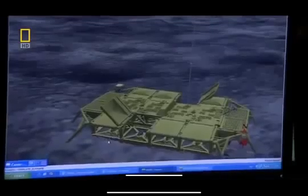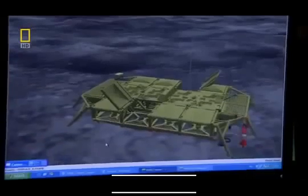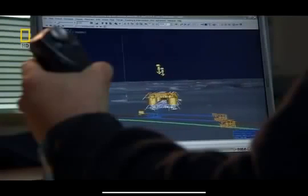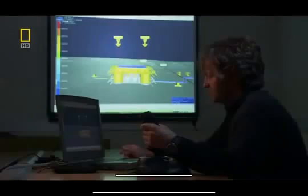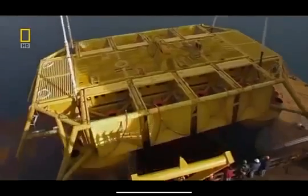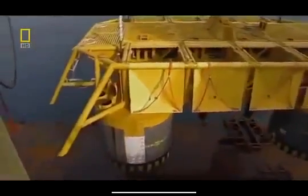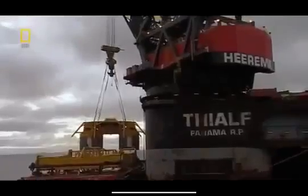With so much at stake, they do a practice run back on shore. The crane and ROV operators rehearse the drop in a 3D virtual underwater world to simulate the one they'll be working in. Weather, depth and weight will all be against them. Finally, it's time for the real thing. Lines are connected, and the record-breaking sea drop begins.